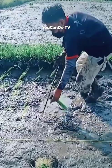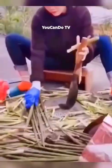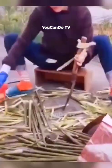You are not mistaken, he is planting rice. But his movements are strange, he is actually using a support tool to plant rice faster.